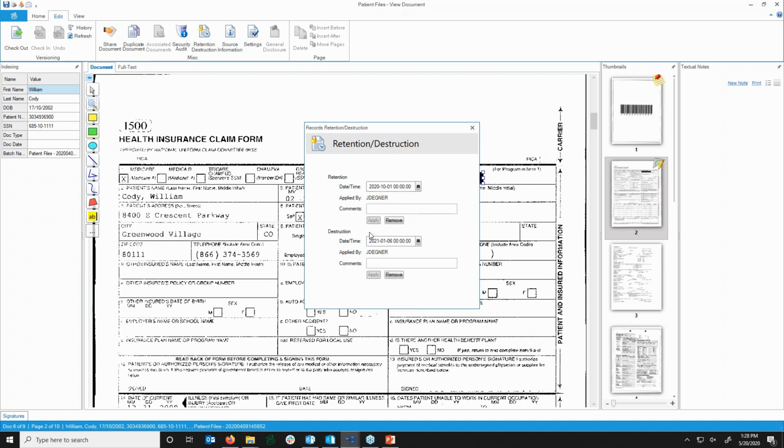You can also set it up to be automatic. So you can say every single document that gets added to the system, lock it down for 7 years. So that document cannot be deleted for 7 years. And then after 7 years, delete all of the documents that meet this criteria. And then you can have it automatically deleted, or you can have it added to a destruction list where somebody has to approve the deletion of the document.